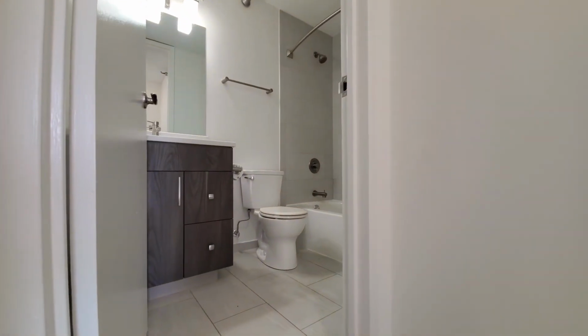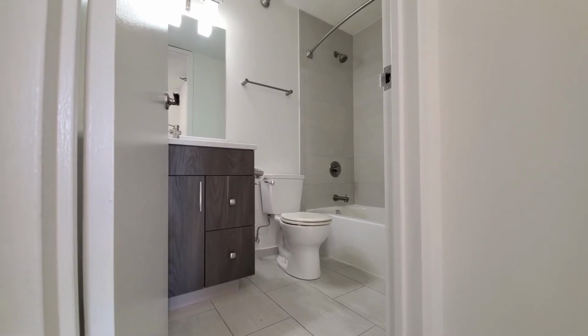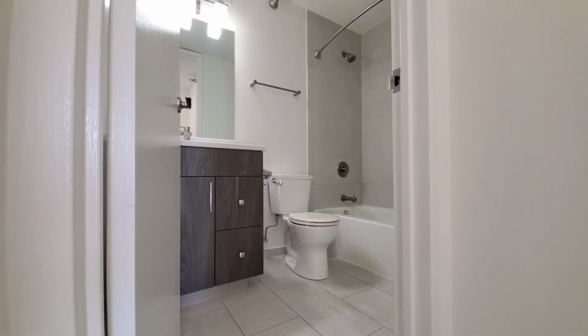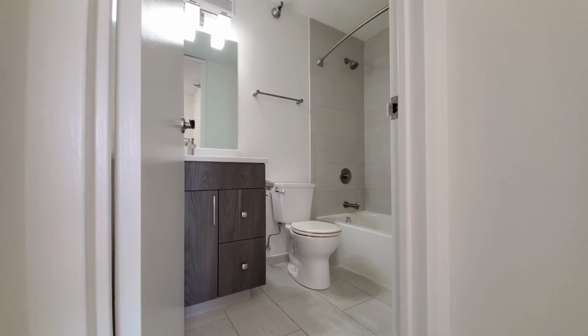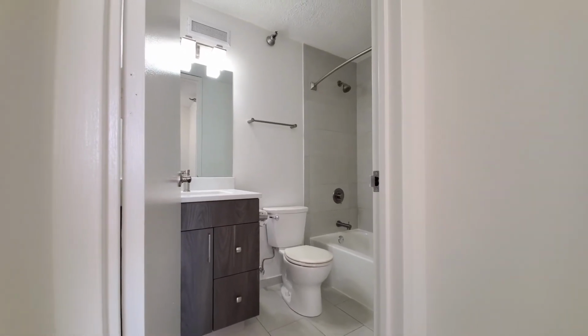The bath is directly opposite the bedroom. There's a nice sized vanity with drawers for storage. Attractive gray tile on the floor and in the tub surround. And you have a soaking tub with tile up to the ceiling.